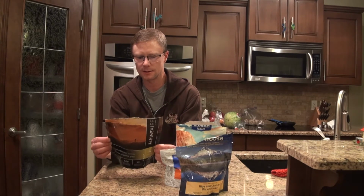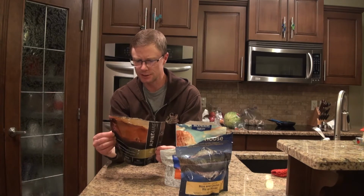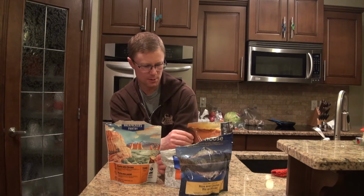Now the next one that is super important, especially if you're diabetic, the carbohydrates. So in the Alpine Aire grilled chicken and gumbo, this one's actually the lowest, I believe, at 21 grams. Compared to the other ones, this guy is, I know for sure, the lowest amount of carbs. Backpackers Pantry, the carbs, there's 50 grams in this. So about 2.5 times the amount of carbs in this Backpackers Pantry as this grilled chicken gumbo.